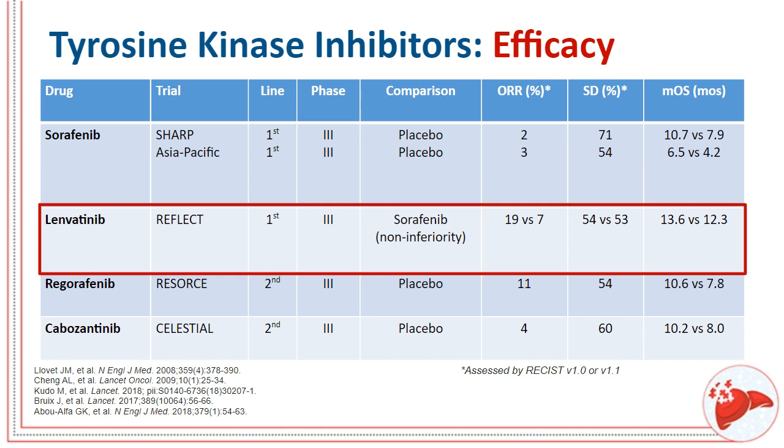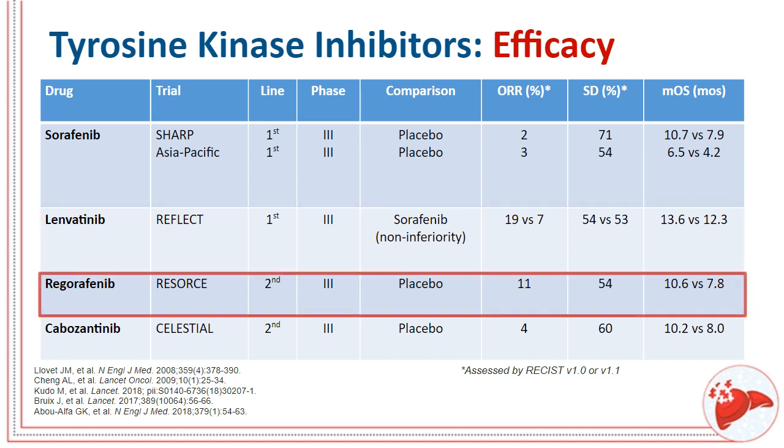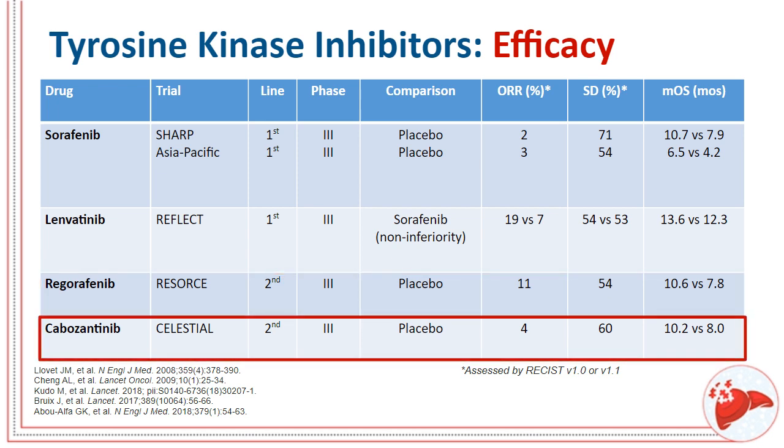And so based on the adverse events and the response rate, lenvatinib has largely replaced sorafenib as the first TKI. Then we have the RESORCE study that looked at regorafenib in the second line. In this study, patients were randomized to placebo or regorafenib, and we saw an improvement in median overall survival from 7.8 months to 10.6. And very similar data from the CELESTIAL study of cabozantinib.